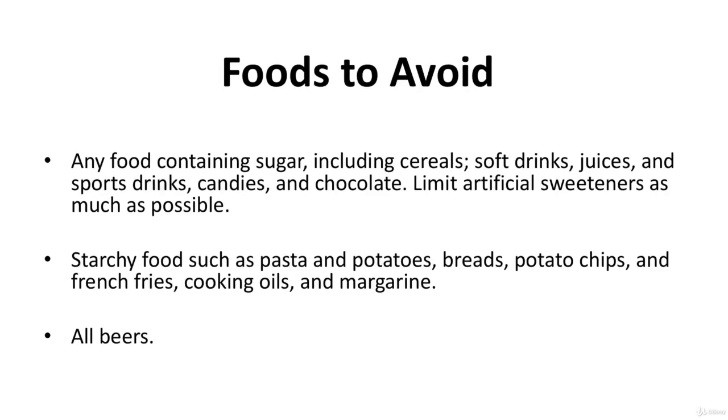Foods to avoid: any food containing sugar, including cereals, soft drinks, juices and sports drinks, candies and chocolate. Limit artificial sweeteners as much as possible. Starchy foods such as pasta and potatoes, breads, potato chips and French fries, cooking oils and margarine. All beers.